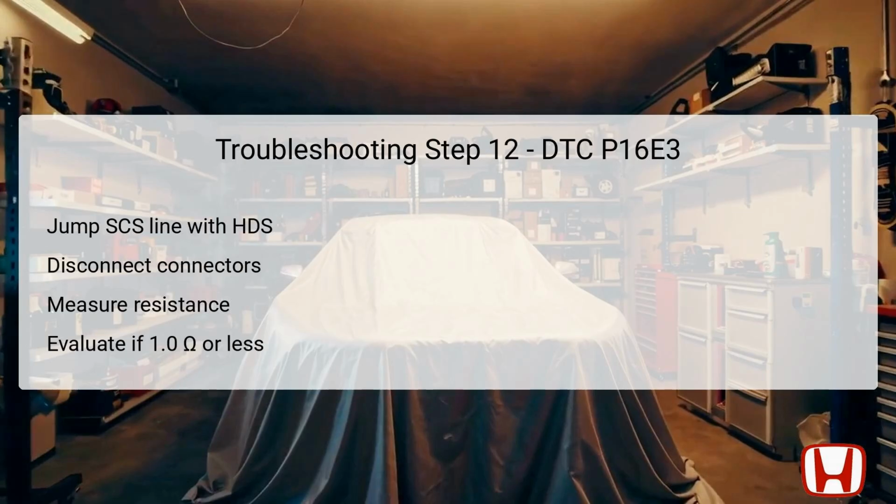Step 12 follows a similar protocol to prior checks. You will once again jump the SCS line with the HDS, allowing for a wait period of over 1 minute.